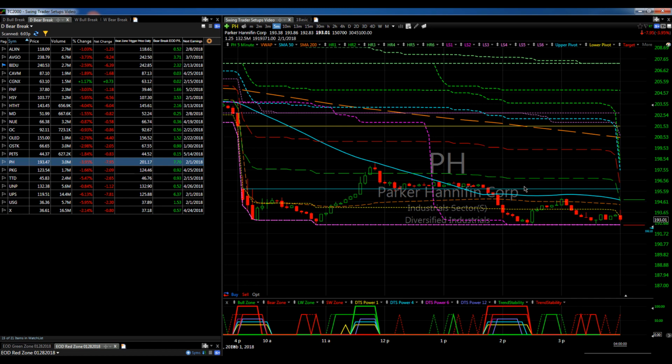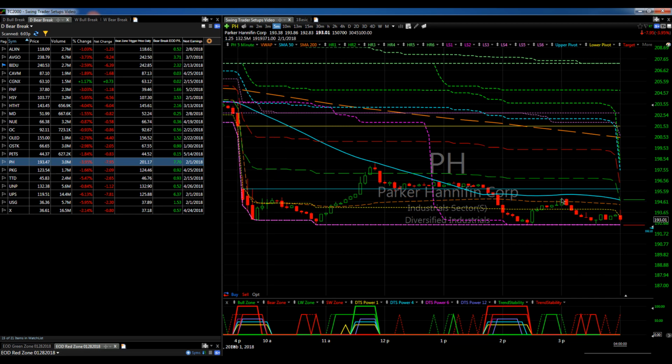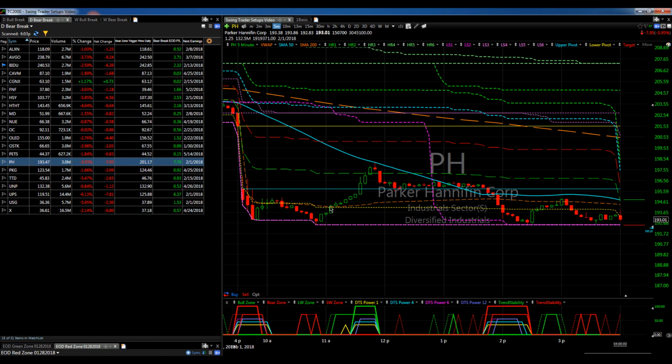It was late in the day right here. He called a triple bottom on it, and it came out of there like a slingshot from 193 to almost 195. Really nice run. This was also a great intraday move down here that our little F25s would have picked this up right along in the VWAP here.